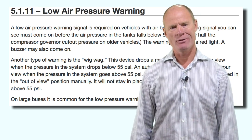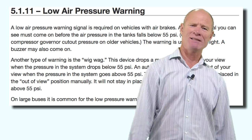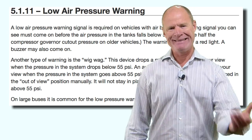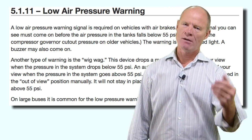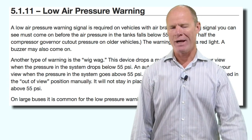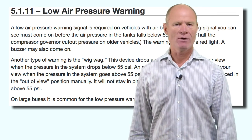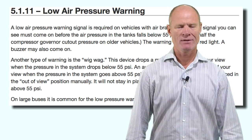They drove off the road, crashed into a tree, and died in a fiery inferno, and the engineers went, maybe that's not such a great idea. Let's just go with a light and a buzzer. So a light and a buzzer in the state of California must come on above 55 pounds per square inch. On a lot of vehicles, it's going to come on well above 55 pounds. As it says in the manual, on a lot of buses, it's going to come on between 80 and 85. A lot of trucks, it'll do the same thing as well.